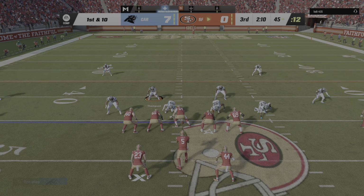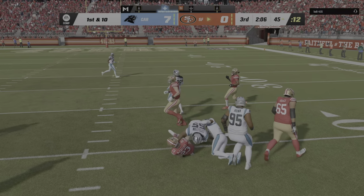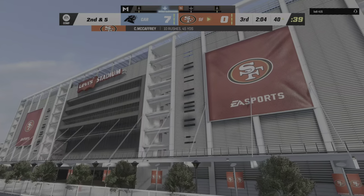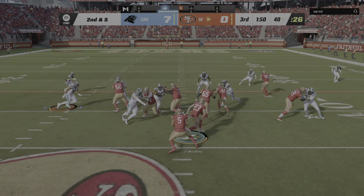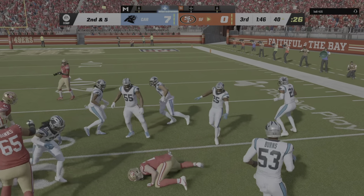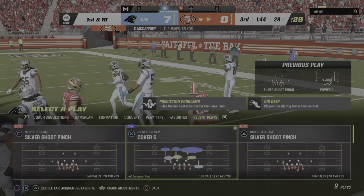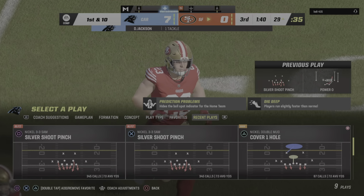1st and 10. From the shotgun to McCaffrey. 5 yards is the tally on first down. That brings up 2nd and 5. They stay on the ground. McCaffrey again. And he's going to get this inside the 30. 56 yards rushing for him now as he's running 11 times.